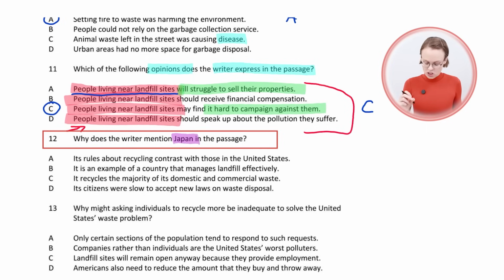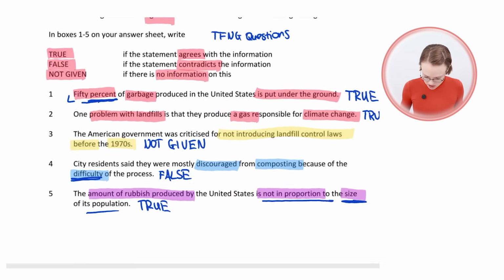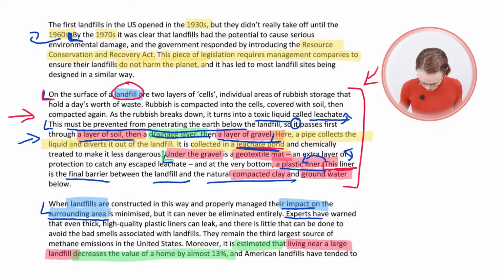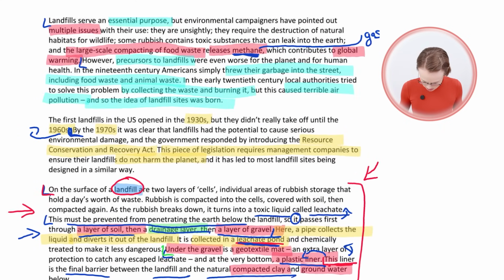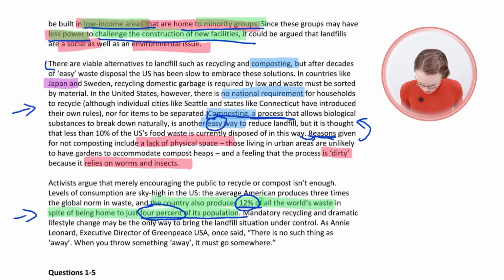You will find Japan exactly like that in the passage. So let's have a look at the passage and let's see where it talks about Japan. Where does it talk about Japan? I can't see anything here. Here, in this paragraph, it says Japan. So let's start reading from here.